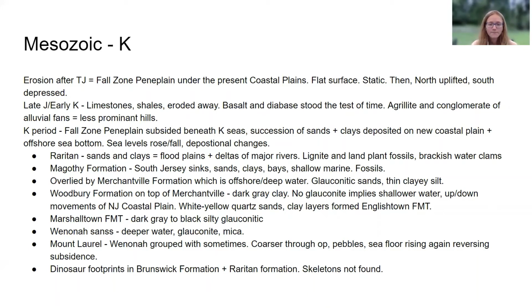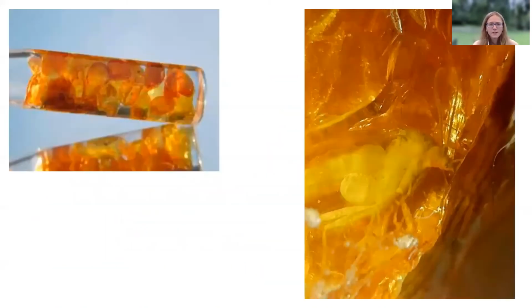Oh yes, we've also found dinosaur footprints. Just as a note, in the Raritan Formation specifically, but no skeletons. So here are pictures of amber from the Raritan Formation.